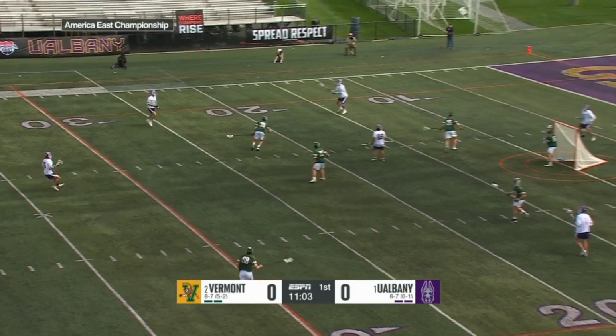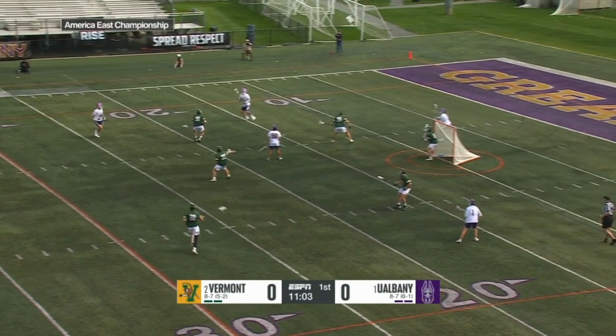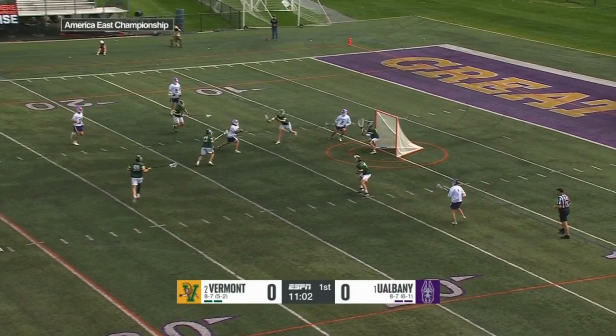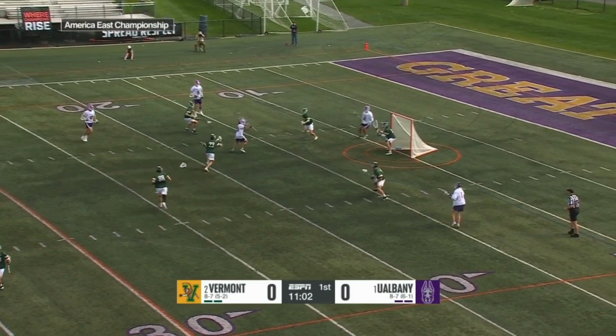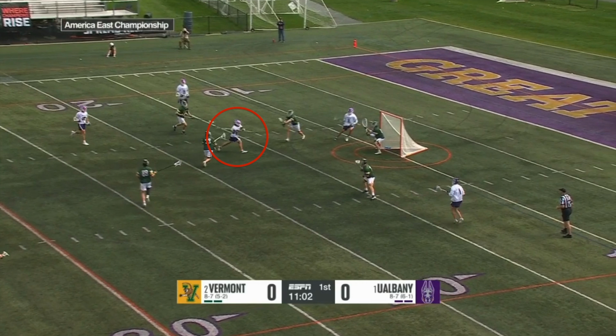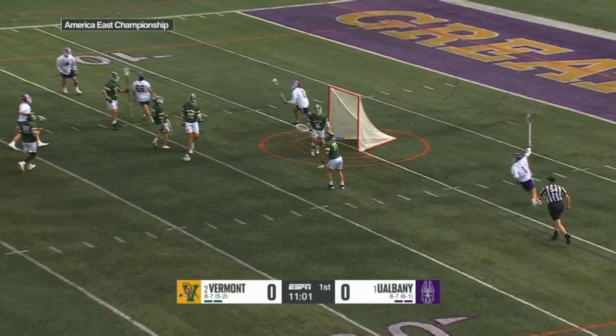The key as a pole in this position is to drop into the middle and look for a seam. Many times since you're a pole, the opposing defense won't see you as a threat and won't guard you. Here Piseno finds that seam and catches and finishes. This finish is super deceptive. He buckles his knee and drops his body and his stick, but finishes high, leaving the UVM keep on the ground.